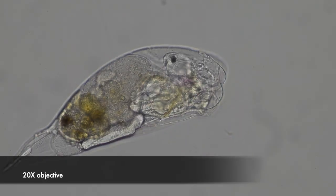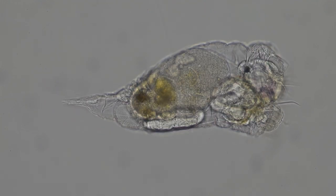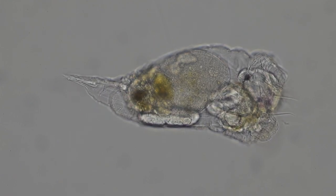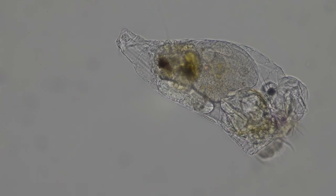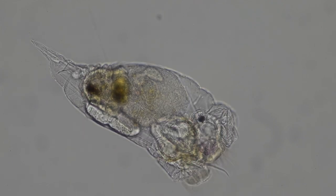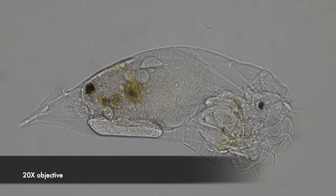This individual is in side view. The flat organ ventral to the stomach is the ovary and the yolk gland, which together are called the germovitellarium. Here's that same individual flattened under the coverslip so it can't move.